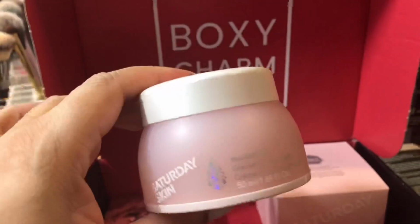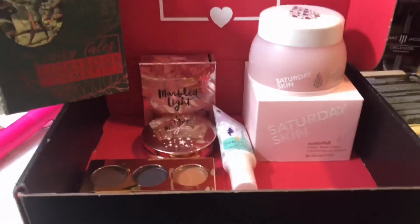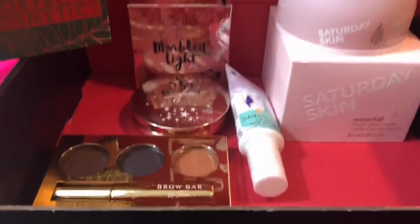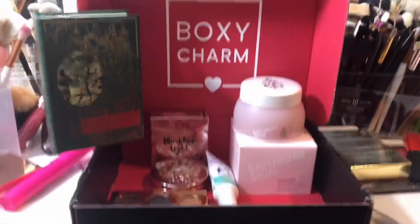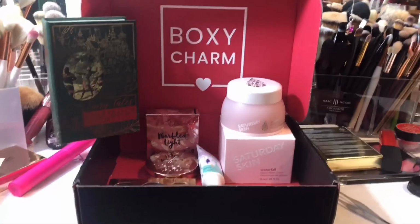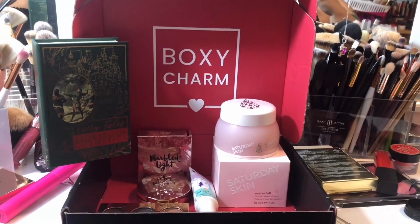All right, guys, you see everything that I've got in my box this month for December. From 1 to 10, I will give this an 8. I like this box. I get to use things that I've never used before, and I'm excited. I can't wait to use that Saturday Skin. So I give it an 8. All right, everybody, this is what I got in my box for December.